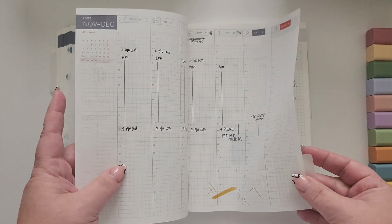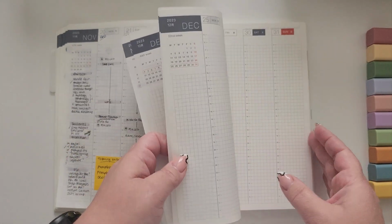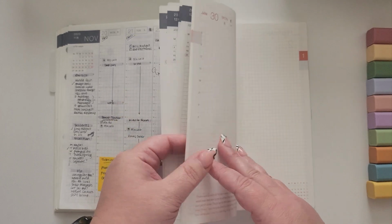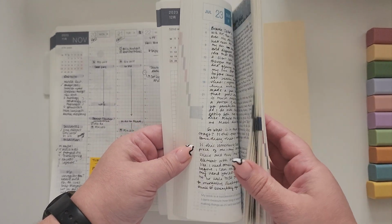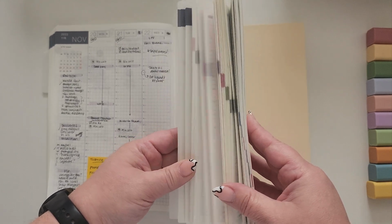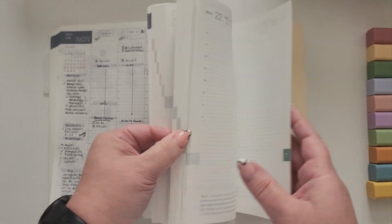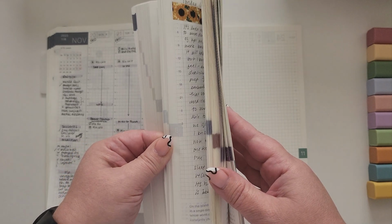In December 2023, I got a new planner in the mail that actually had December, so I ended up hopping out of this and into that because I was so excited. Other than that, the majority of these pages is unused. But again, it was a test planner. It was to see what I liked. I think I ordered it when it finally went on sale, so that I could just play around and see what the hype was about.